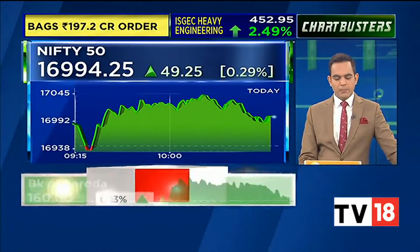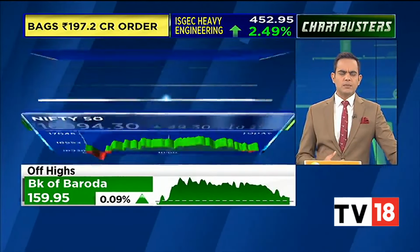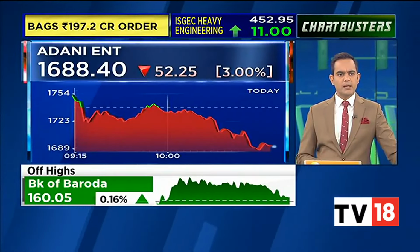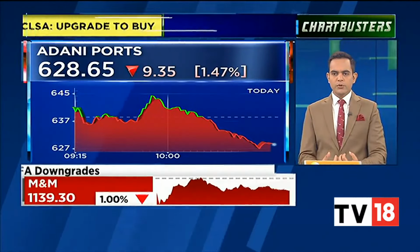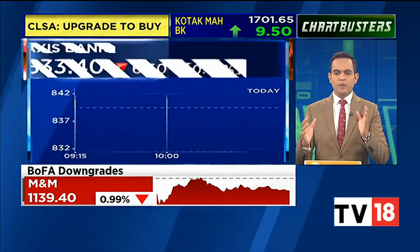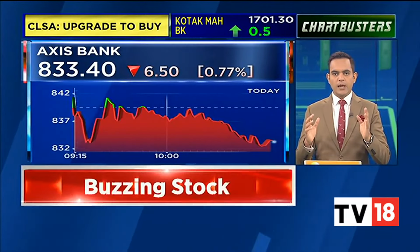Welcome back. The markets are struggling to stay at those elevated levels, and we're back down below that 17,000 odd mark. The Adani Group stocks, Adani Enterprises and Adani Ports, both have moved lower. A couple of the larger names, particularly the banking names, ICICI Bank as well as Axis Bank, have moved down. That's why the Nifty Bank has now moved into the red. Just keep an eye on the Nifty Bank. You would want it to cross the 200 DMA. For the time being, it's finding resistance at those levels.